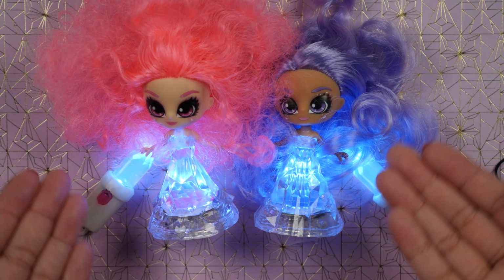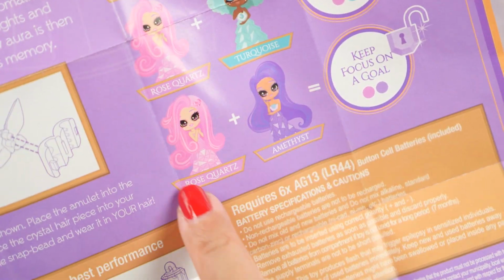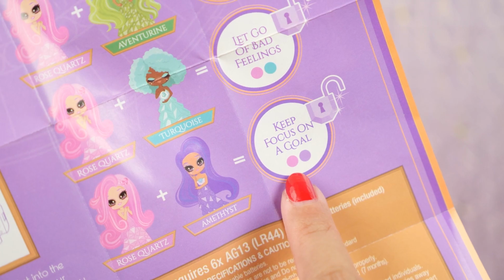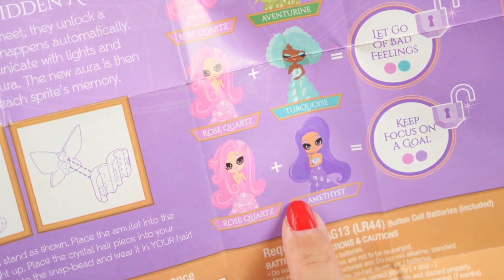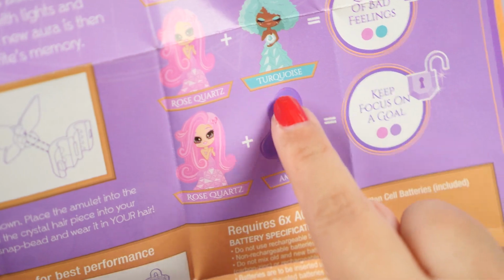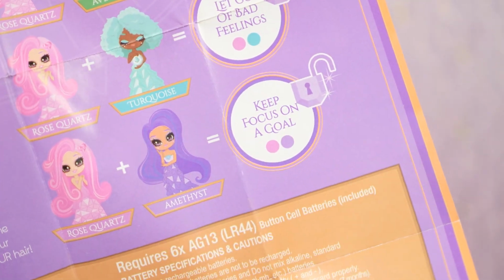I think they have a mind of their own. Maybe there is something to this toy. Something mystical. Something magical. So this is their combo, rose quartz and amethyst equals keep focus on a goal. So if I want to manifest this, keep focus on a goal aura, I combine these two, like what I just did. My question is, are the lights pink and purple? Or is she supposed to be pink, she's supposed to be purple? Or does it blink pink and purple alternating? I'm not really sure how to do this, so big question mark there.